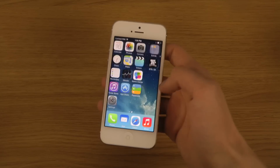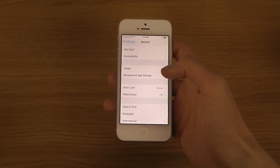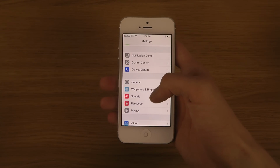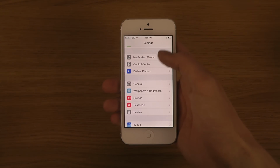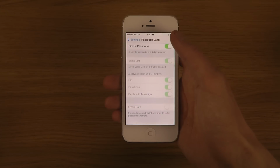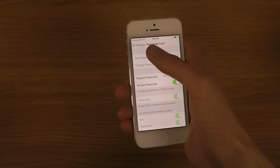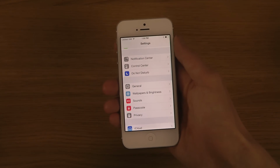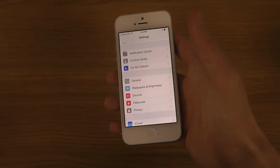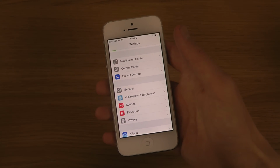So the first little thing here, if you go into settings, you can see now that you do get passcode in the root of the settings app. So they basically have moved it out, so it's a little bit easier to find if you want to have a password on your device, which I gotta say personally, that is pretty useful.